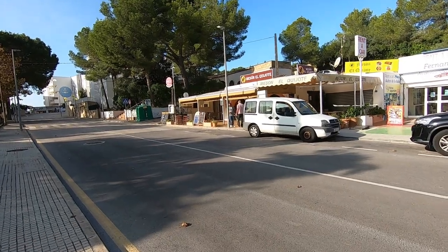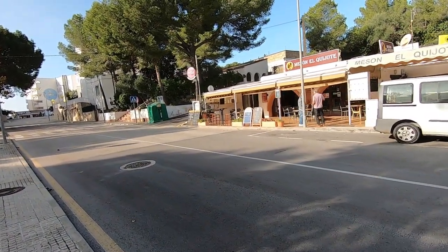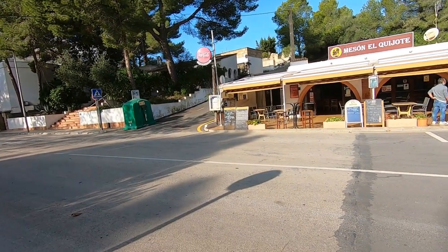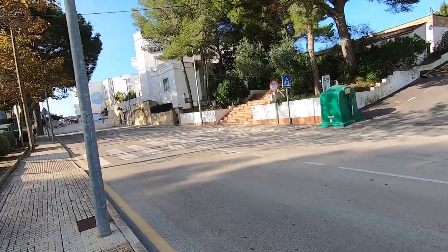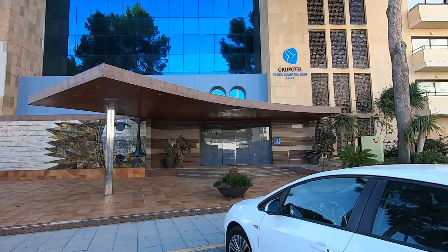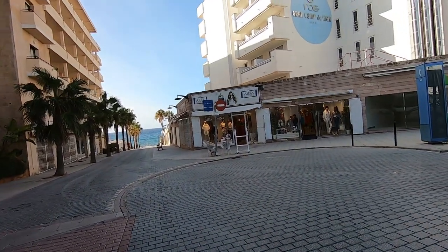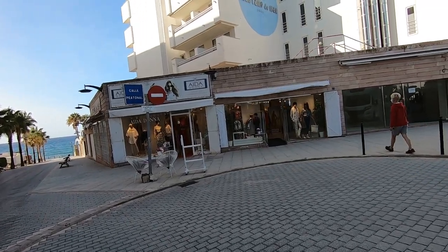Across the road, we have the restaurant, Maison El Quijote, open, which is good to see. And got some good offers on there for breakfast and for lunch. Here is the Playa Camp de Mar Hotel, but that unfortunately is closed. But across the road, we've got a couple of shops here which are open, which is nice. Anita's been gravitating towards them.